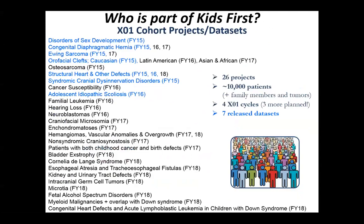You probably noticed that the question, who is part of Kids First, is taking many slides to explain. So I'll tell you a little bit more about our X01 cohort project. In the first 4 years of the program, we have selected about 26 projects or cohorts, representing approximately 26,000 genomes, as Danielle described. That also represents an estimate of about 10,000 cases or patients for sequencing, and these are all at various stages of the pipeline. 7 of these data sets from these projects have already been released, which means that the data are available for analysis after approval, as you saw from Allison and Vincent's presentation.